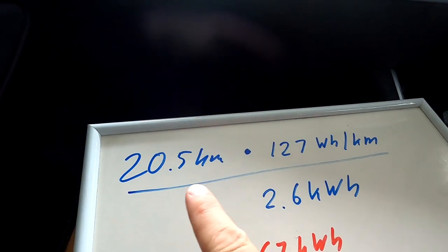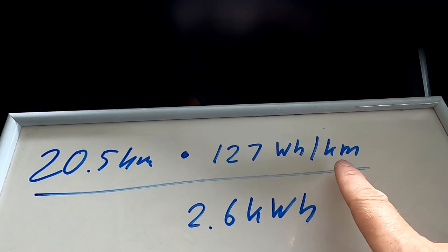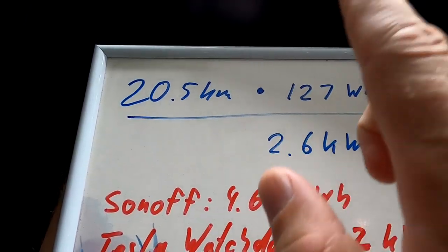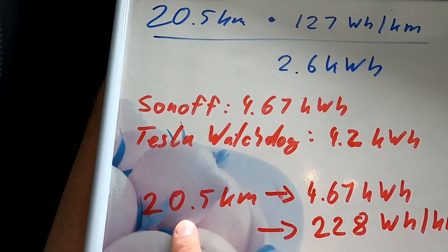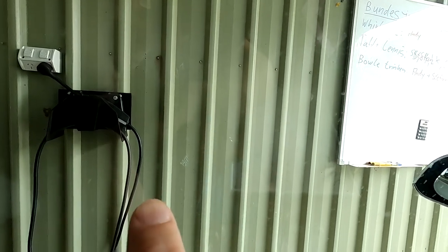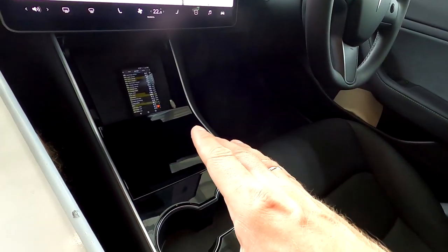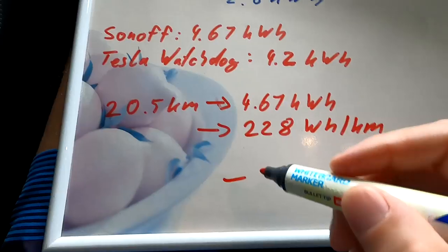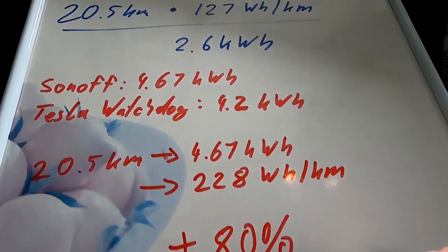So what does this all mean? Well, to drive 20.5 kilometers, the car showed us we have used 127 watt hours per kilometer, which resulted in a usage of 2.6 kilowatt hours. But to recharge the battery to the same starting point, we have used 4.67 kilowatt hours. So in reality, to drive 20.5 kilometers, I have used 4.67 kilowatt hours, including all losses. This is including charger loss, cable losses, and losses inside the car, inside the actual rectifier. So the total usage is 228 watt hours per kilometer for this distance.